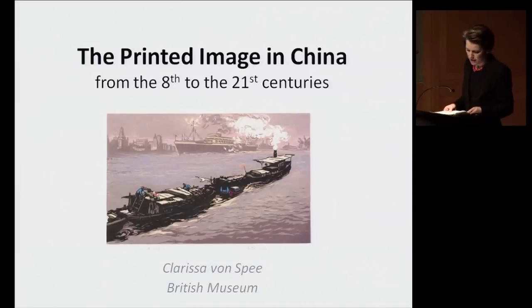Let's return to the beginning of printing. Printing and papermaking were both invented in China. An essential prerequisite for printing is paper. Paper was successfully manufactured around the 3rd century, and printing developed to our present knowledge around the year 700. China is therefore the nation with the longest print history in the world.